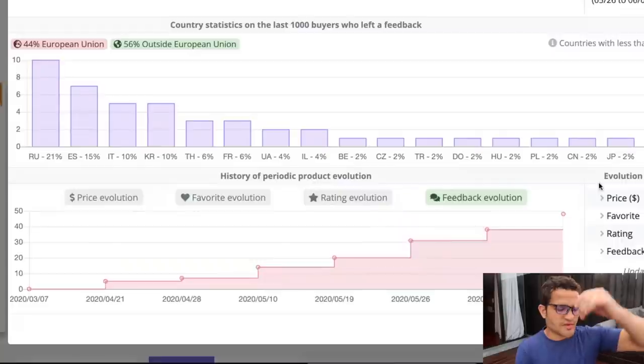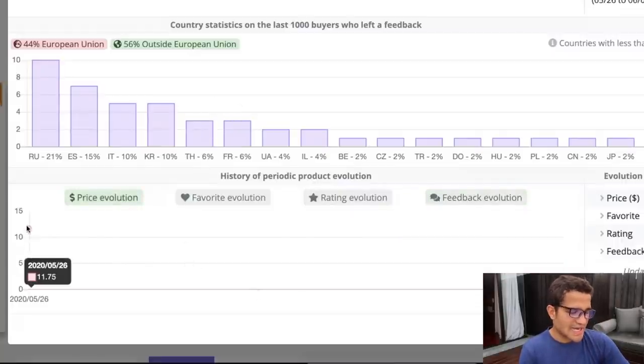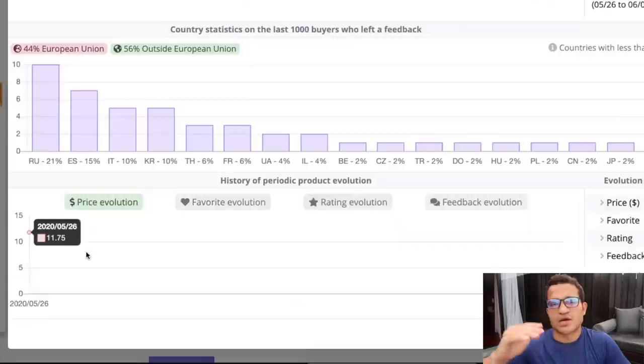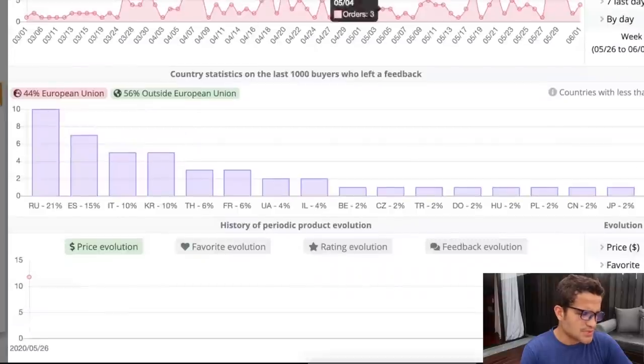It's getting more and more reviews. And then price evolution, how it's changed in price. It's something really cool. It has stayed at the same price for the past 3 months, as you can see in the analytics. But if there's a significant price change, like the price goes up hard, then you can talk to a supplier. Hey, can you do the price reduction from the price that you had 90 days ago? So it's a good negotiation tool that you can use there.